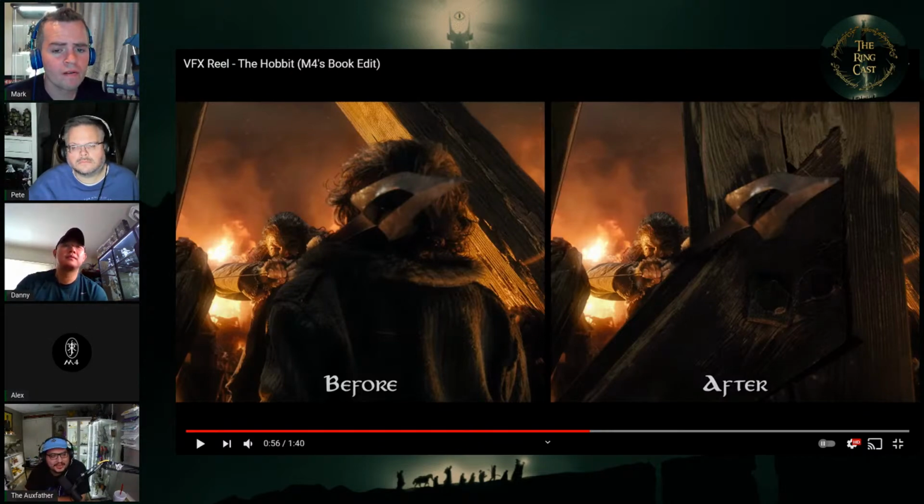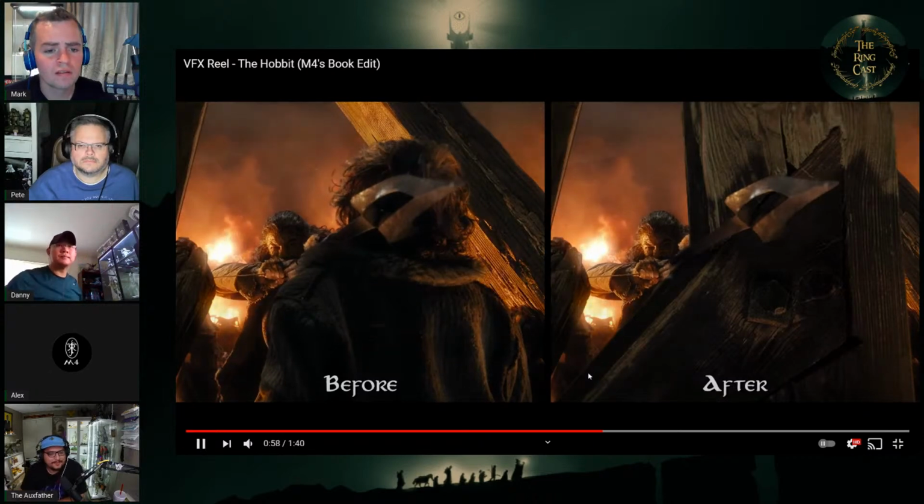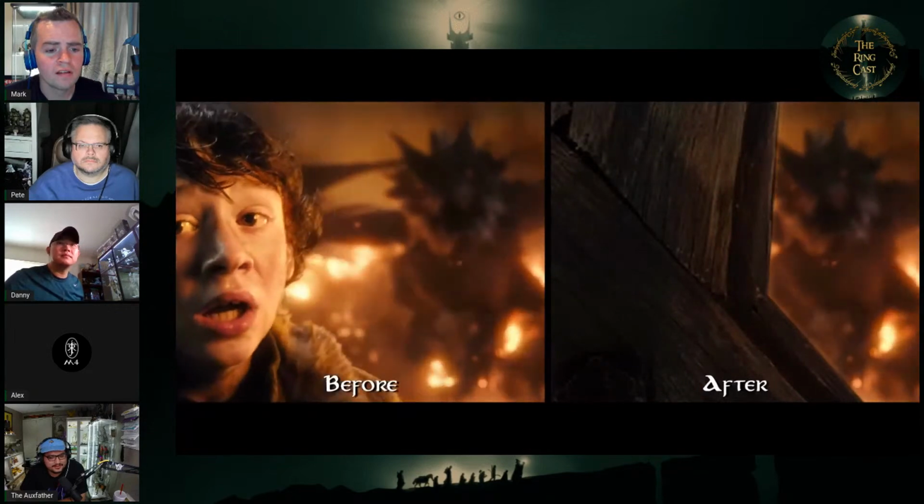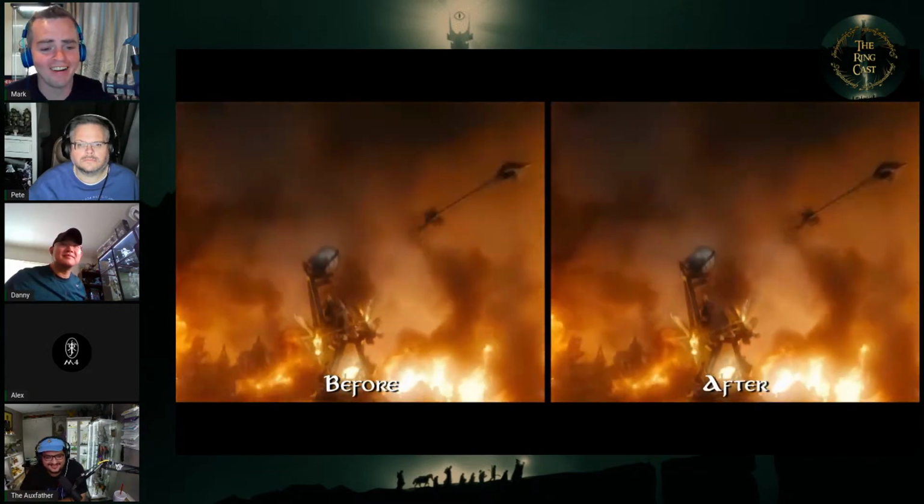I remember in the original cut, he's talking to the kid, like, stand still, don't worry. It gets really messy in the timeline, but it all works out in the end, hopefully. Dude, that's one of my favorite edits. And there's the other follow-up shot here. Oh my gosh, dude, that's so much better.